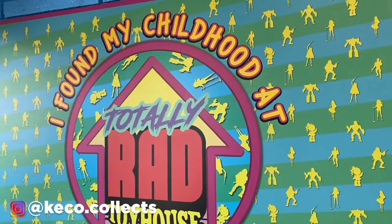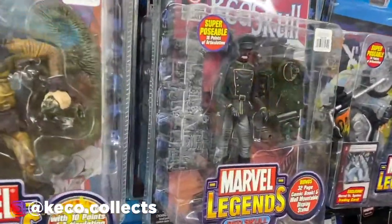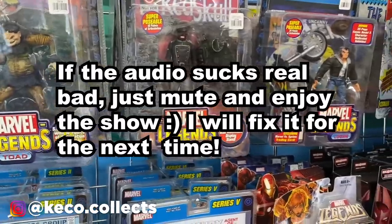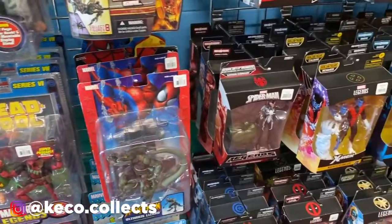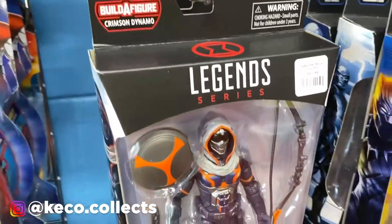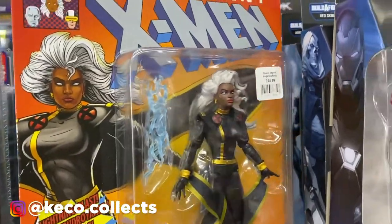Well, as I said, here we are at the Totally Rad Toy House, and I'm trying to make sure I speak loud enough so you can actually hear me through the mask, but just showing you some of the updates that they have. Obviously, the Toy Biz, Marvel Legends, always have a really good selection here. They always have some of the best prices. Got the Crimson Dynamo Build-A-Figure Wave Taskmaster. They have Black Suited Storm, pretty cool.